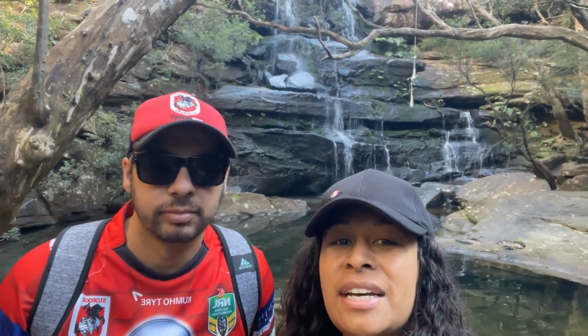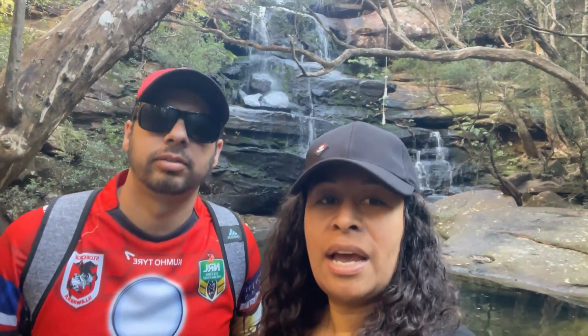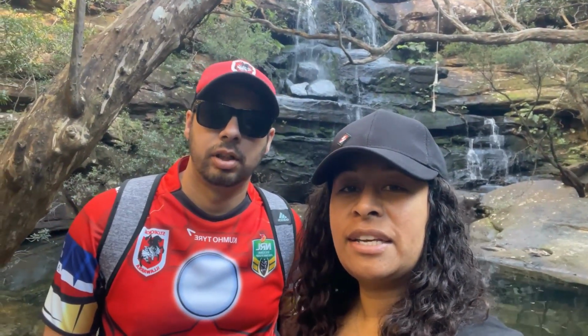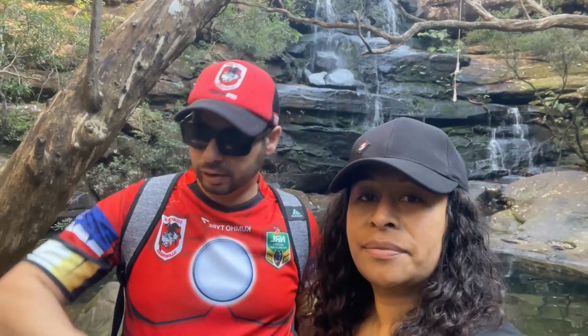So we're here at Kariong Brook Falls. We made it down to that beautiful waterfall behind us, as you can see. How long did it take us to get down here? Took us around an hour and a half. An hour and a half to get down here.